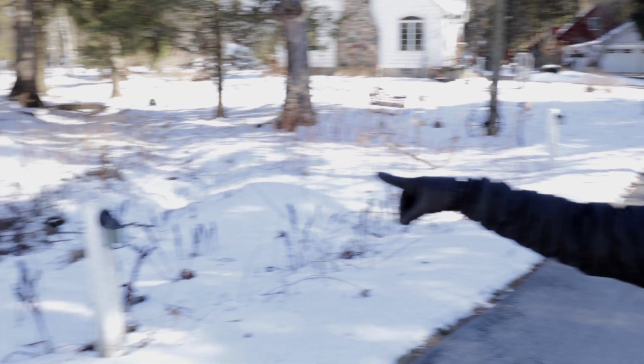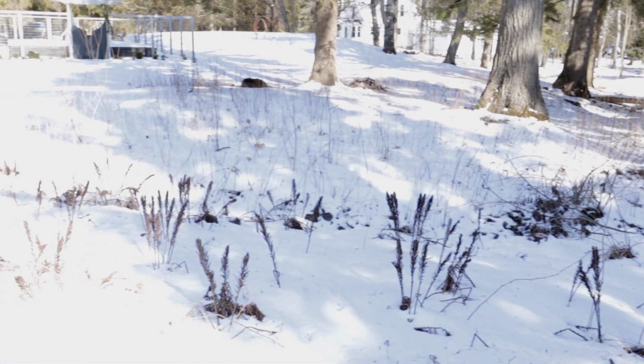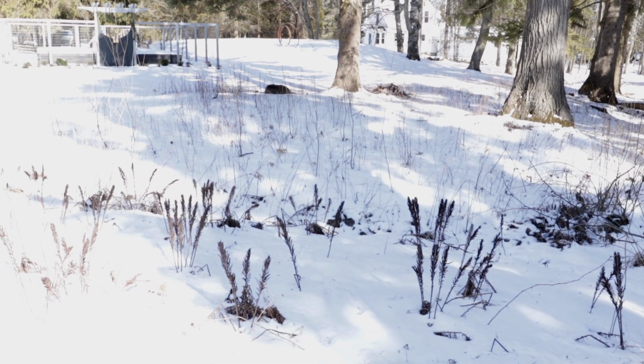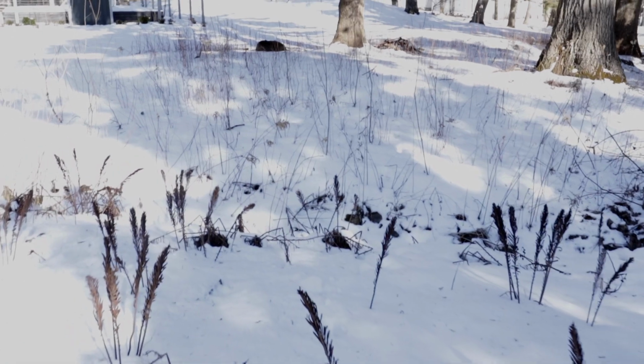Rich, there's a deer laying right there. Is that not a deer right there? Right there, that's a deer. Yeah. Laying on the ground next to the tree.